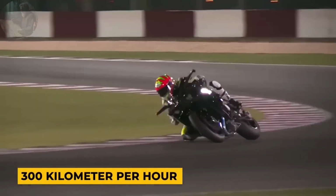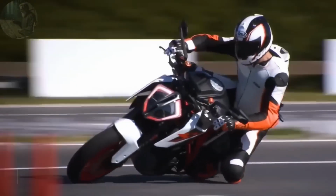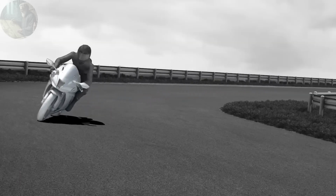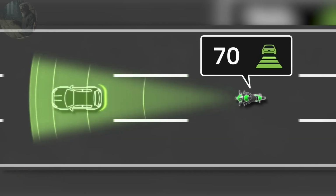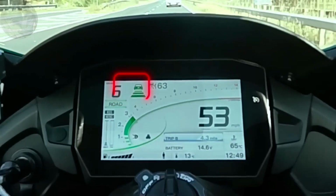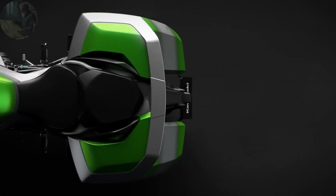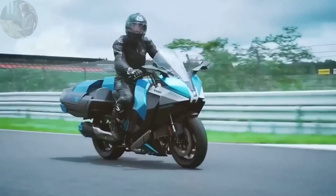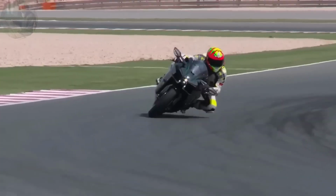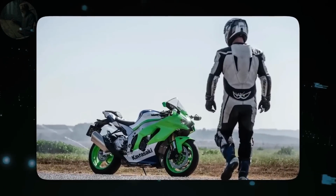Technology kept evolving. In 2018, Kawasaki added cornering ABS, brakes that stay stable even while turning. By 2022, they introduced radar cruise control, which automatically keeps a safe distance from the vehicle ahead. And now, electric Ninjas, hydrogen-powered prototypes, and hybrid sport bikes are already in the works. From humble singles to jet-powered beasts, Kawasaki has spent 70 years proving one thing: if it doesn't thrill you, it's not worth building.